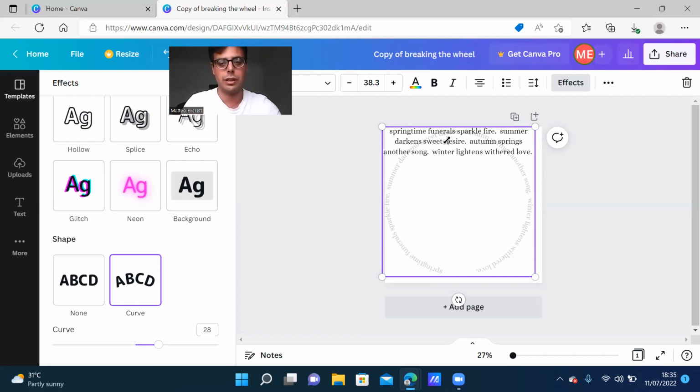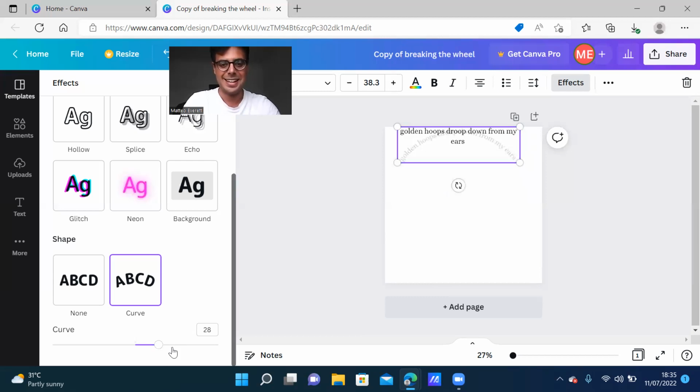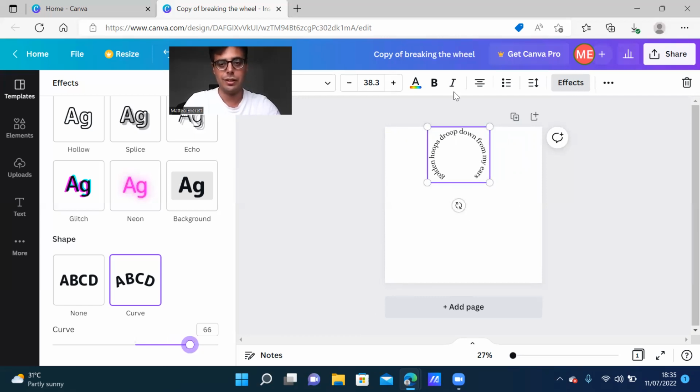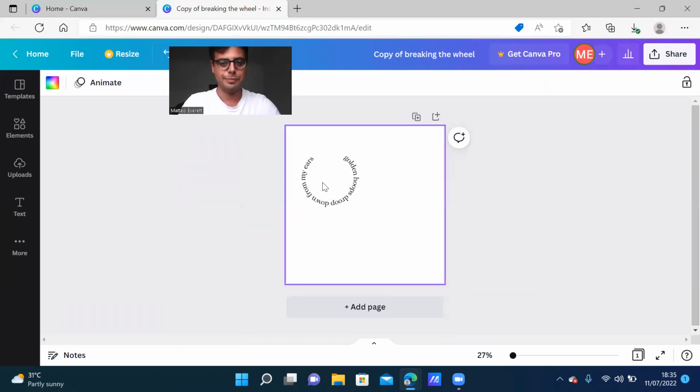We might say like golden hoops droop down from my ears. I'm sure you can do something better than that. And then give it, say, 66-degree curve, turn it upside down. Then it's not necessarily breaking the rules. It doesn't look much like an earring, but you're suggesting an earring. You're making the visual catalog of clothing a bit more dynamic, a bit more captivating.